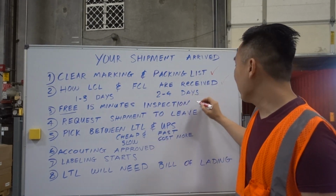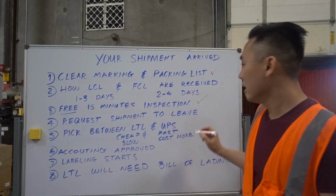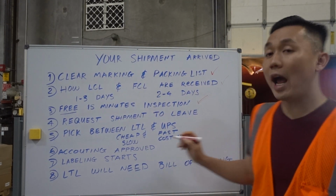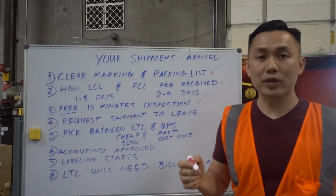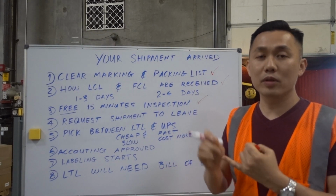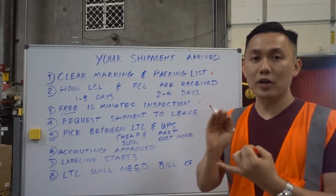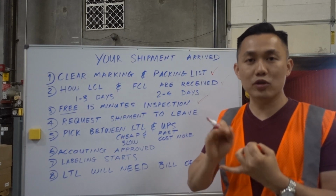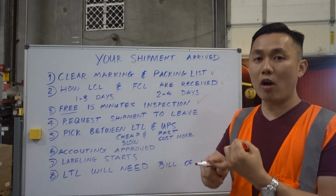So that will finish off the 15-minute inspection, okay? Next, now your shipment is inside our warehouse, right? You have multiple options. Number one, people store their cargo here. It's going to be cheaper to store it here versus storing at Amazon. So number one, you could store your cargo here.